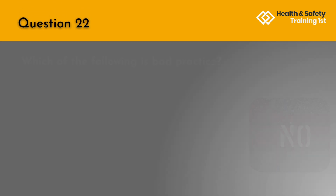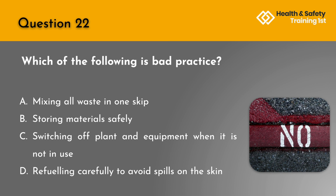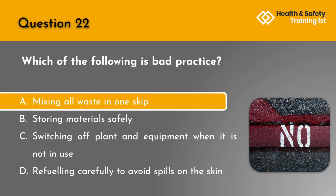Question 22. Which of the following is bad practice? A. Mixing all waste in one skip. B. Storing materials safely. C. Switching off plant and equipment when it is not in use. Or D. Refueling carefully to avoid spills on the skin. The correct answer is A. Mixing all waste in one skip.